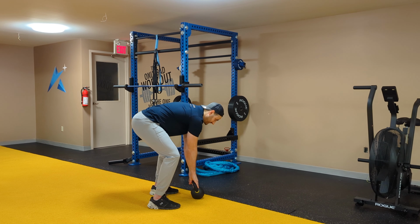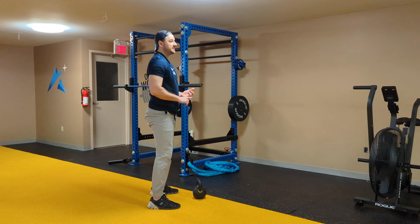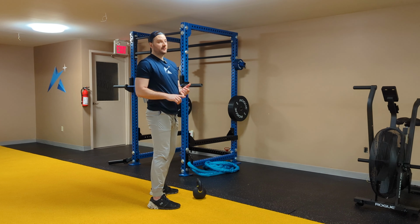They're not rounding, because if they do one of these, which you will see people do, if the weight's too heavy, or if they just don't have good control of their body and awareness, that will lead to a disc bulge over time. So we want to make sure that core is tight, the shoulders are back and down, and then they have a straight line from head to hips here.